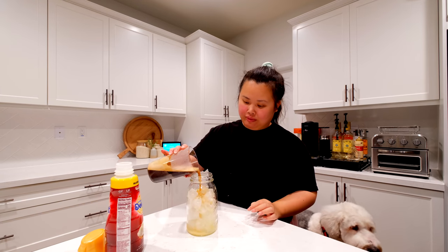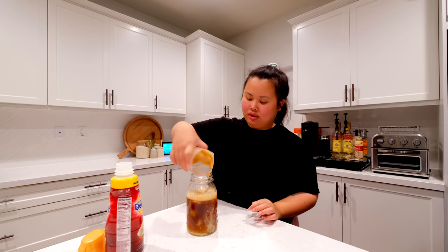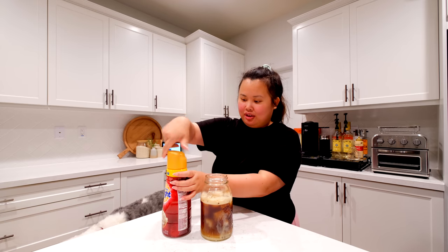Okay. I'm very excited. I didn't use the frother today. I decided that we're just going to pour some of this in. Oh, I just took the thing off.